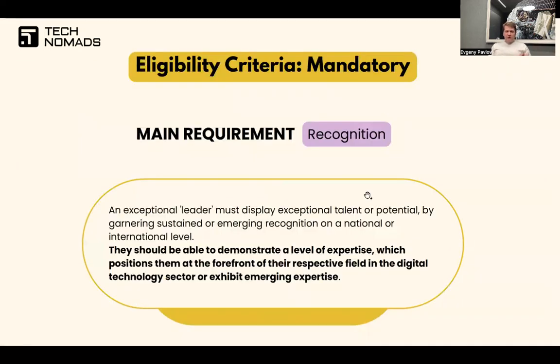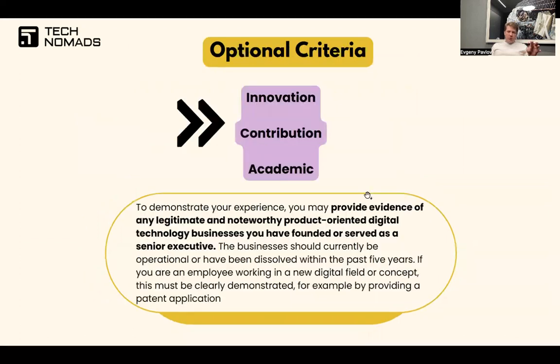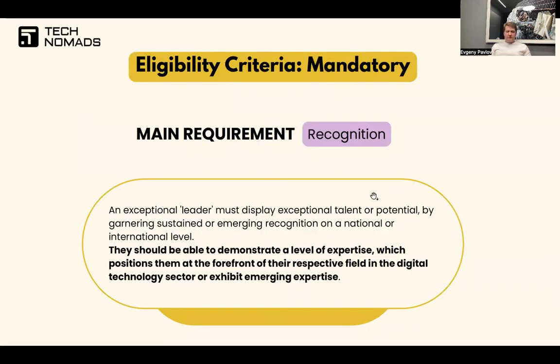Let's talk about mandatory and optional criteria. Mandatory criteria is recognition, the main requirement. The exceptional leader must display exceptional talent or potential through emerging recognition at national or international level. So experts of the same industry might recognize them, that they achieved something, they developed the product, they developed the solution, they brought the company to the next level, they took market share, and so on and so forth.